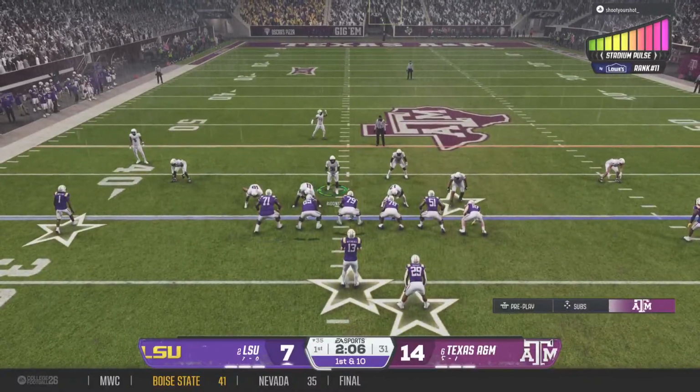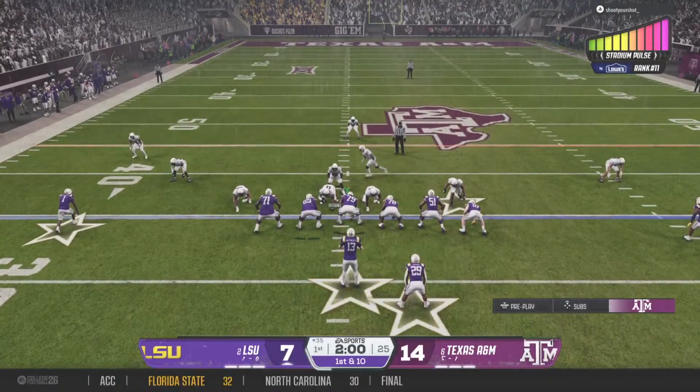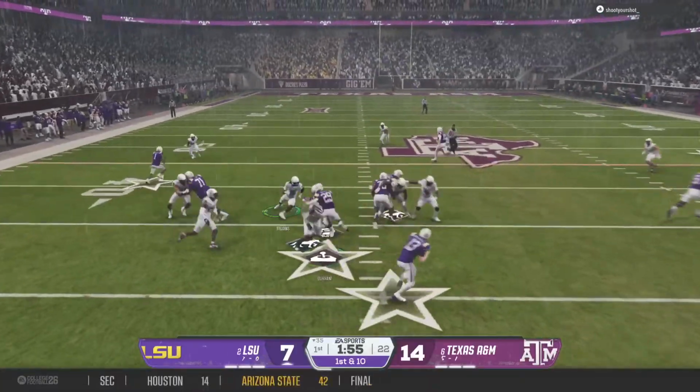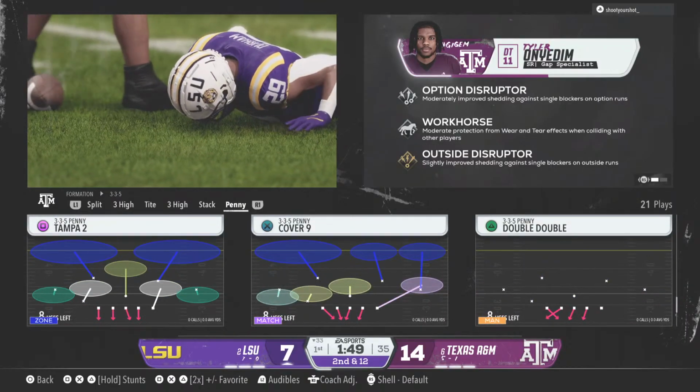Yeah, really nice call here, Chris, to be able to pick up this first down on this drag route. The quarterback does a nice job of being patient, waiting for that window to open up in that zone, and he put it right on the money for the receiver to have a chance to not just catch it, but eventually get the first. They've got him in the backfield. Nowhere to go. A 2-yard loss.